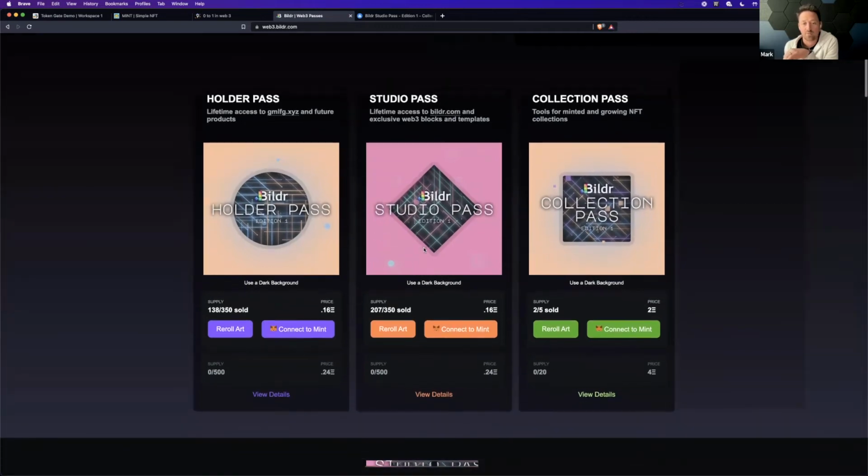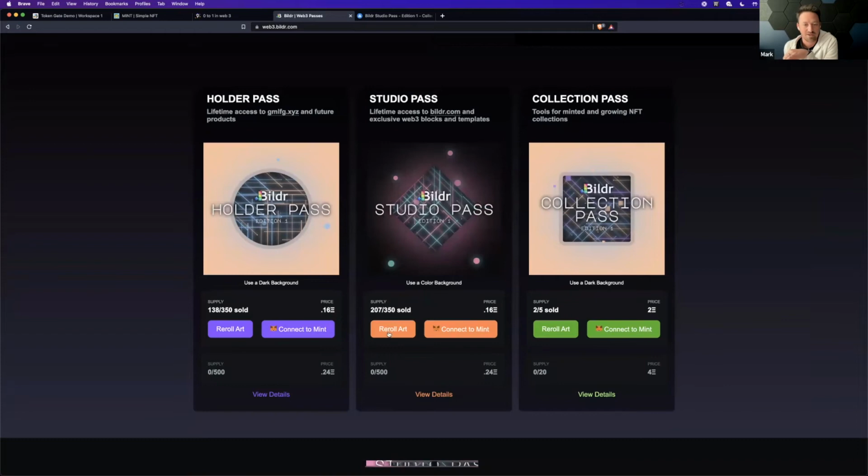If you are going to mint one, make sure you can toggle between what you're wanting to do there and re-roll the art and make it look the way you want it to look, with the colors and the things that you want, before you mint. And yeah, it just makes it more fun. Hope that answers those questions.